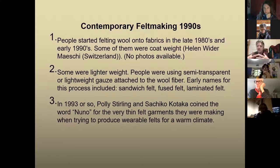When I came back from Denmark, I started immediately experimenting, trying to figure out how I was going to make that happen for myself. Other people and I were using semi-transparent lightweight gauzes attached to the wool fiber. Some of the names for it were sandwich felt and fused felt, and I and several other people started calling it laminated felt. Then in 1993 or thereabouts, Polly Stirling and Sachiko Kotaka coined the word nuno for the very thin garments they were making, because they were trying to produce felt for a warm climate.